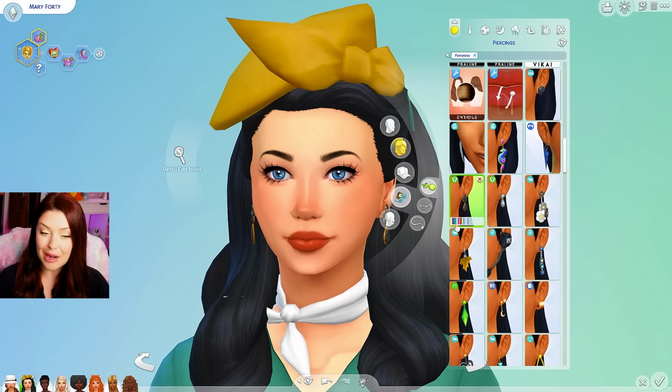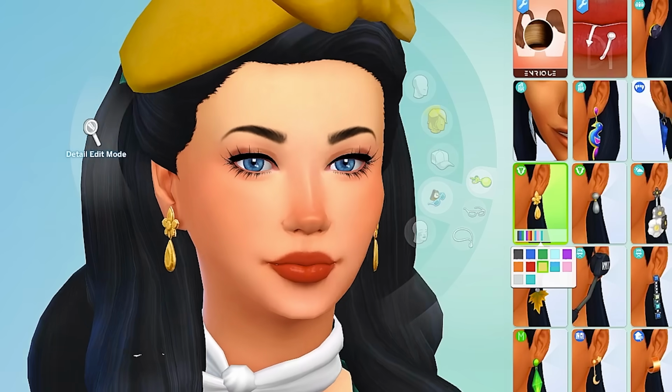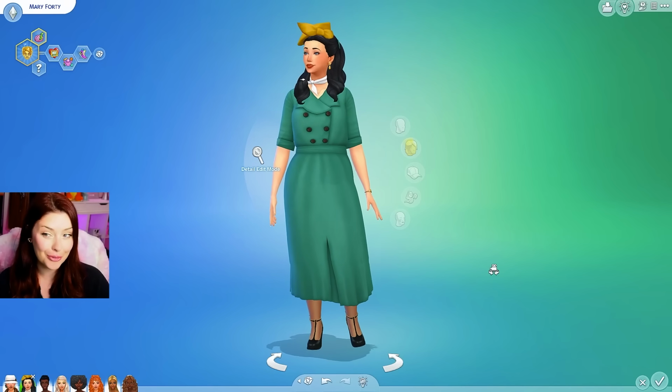And for her earrings, I really like these ones here from The Sims 4 Vintage Glamour again. Maybe we could go with a yellow to match her hat there. And this is our 1940 sim, Mary 40. Moving on to the next one, we are now in the 50s.